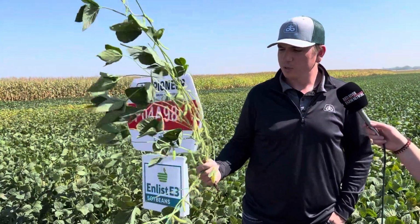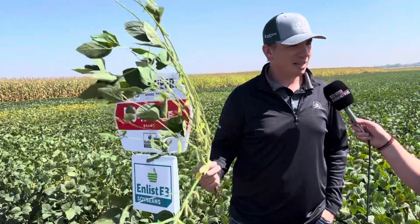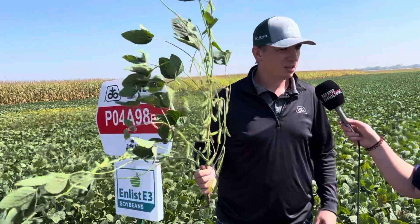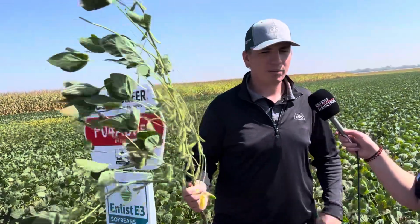And we don't have any white mold in this plot, but in other fields around us, you can see where, like this 04A98 that I'm holding, it really has a good white mold score because it fights through it. It's got a 7 on white mold, and that's something we've never seen in our early maturities. So we're really coming forward with some good genetics that can push us forward where we need to be.